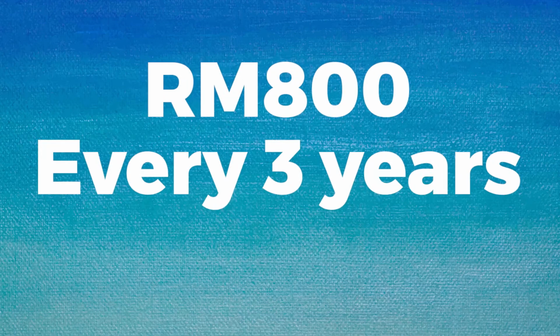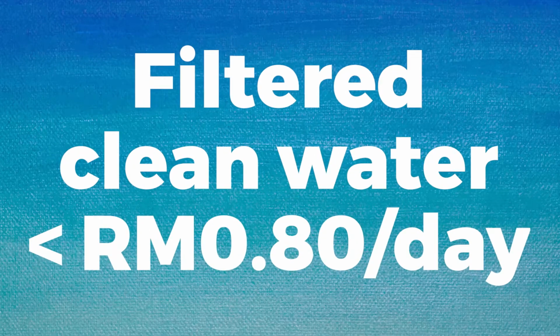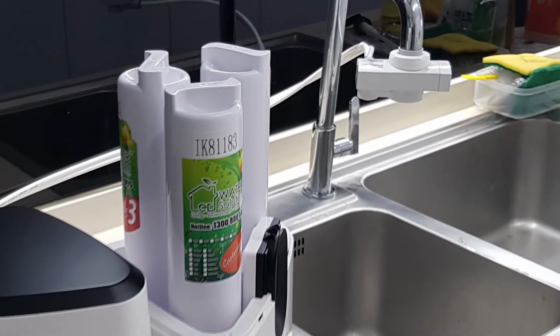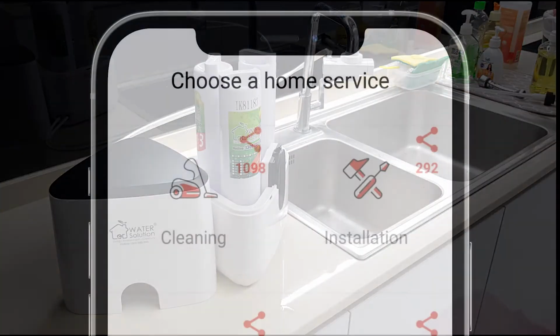800 ringgit to replace all 3 filters every 3 years. No hidden cost, and it works out to be less than 80 ringgit cents per day for an unlimited amount of clean filtered water. It makes sense to have one unit installed for your homestay guests or for your own use.